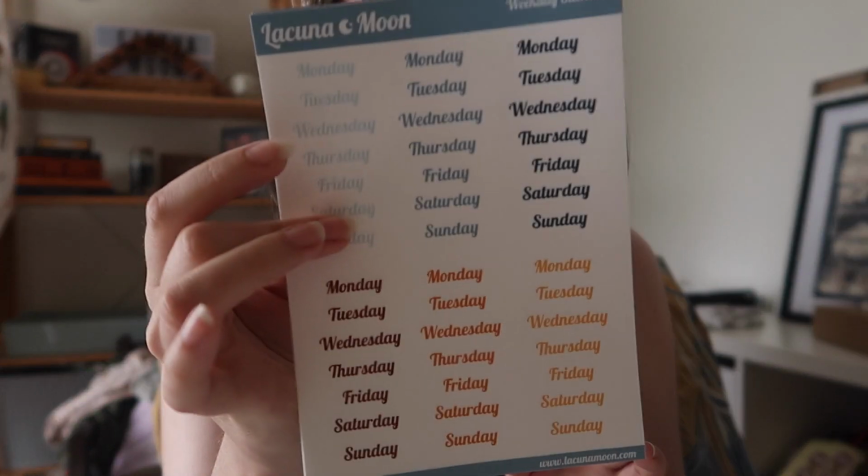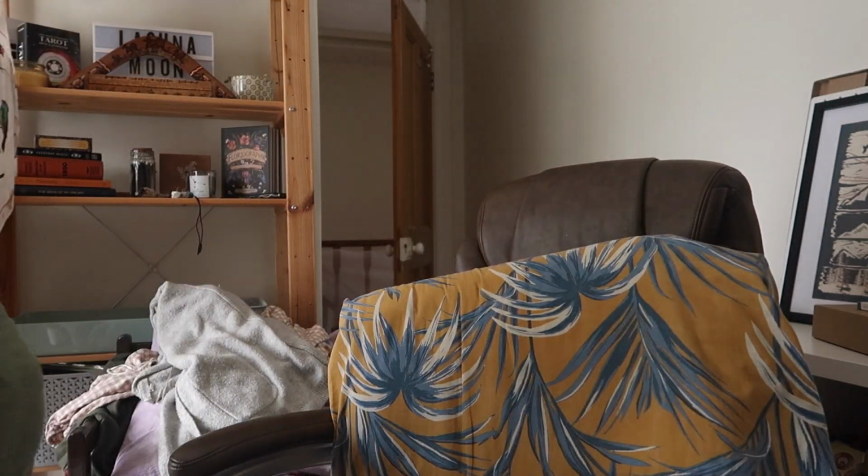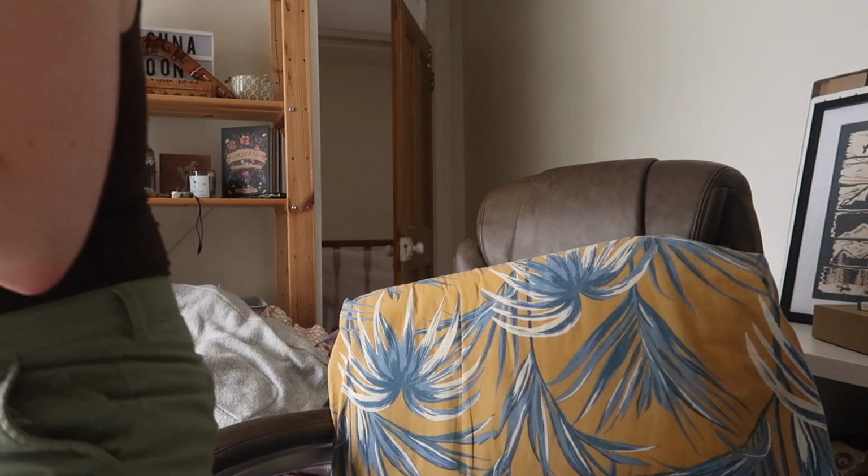And then on top of that, I decided to do another colorway of my other functional stickers. So we've got weekdays in some colors there. It's basically the colors from the medication sticker sheet, because I really loved how they looked, so that's what these are all based on. So we've got weekdays, and then we've got the boxes, we've got dates. I think I also have circles, and I also have checklists. Let me get one of those to show you. I think there's some in here somewhere.